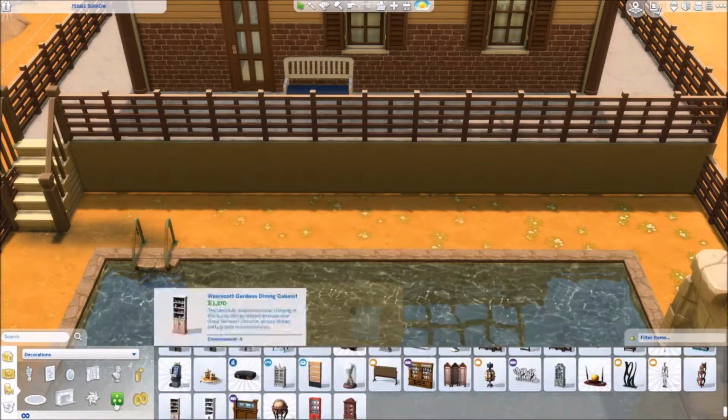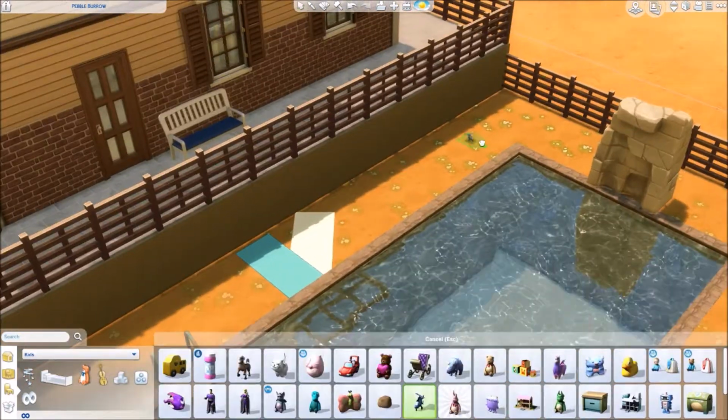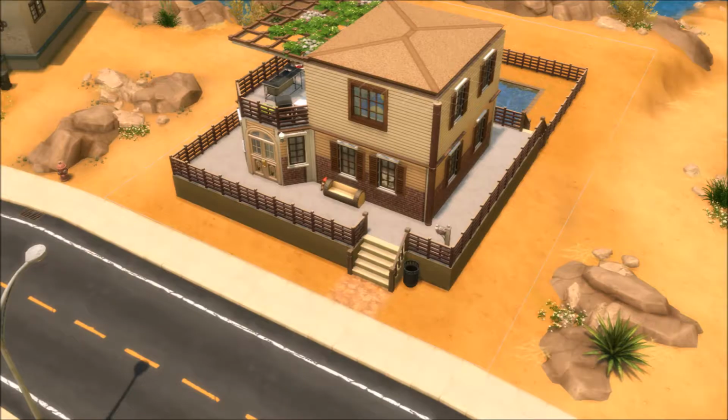And I only tend to do it in the houses of my Sims that are really rich. So now I'm just dotting around lots of little toys everywhere. And now we're into the screenshots. So you probably didn't really see because it was sped up so much, but there's lots of little toys just dotted all over the place outside where they've just been discarded whilst playing.